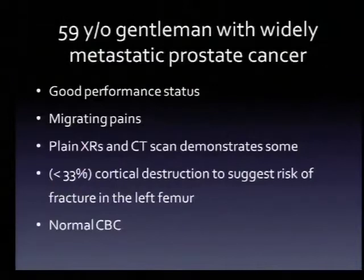So we get plain x-rays of the weight-bearing bones. You'll see his bone scan here in a moment. The reason for that is if he has cortical destruction, he may need an orthopedic consult to avoid a potentially morbid event of a fracture of a weight-bearing bone.